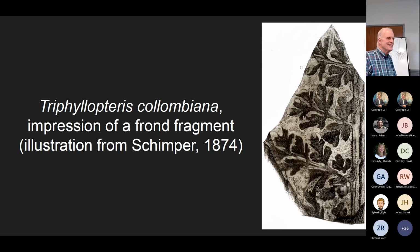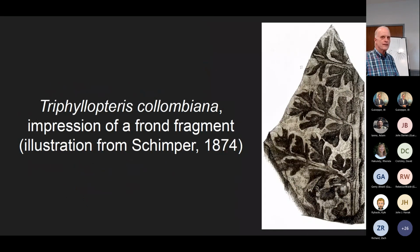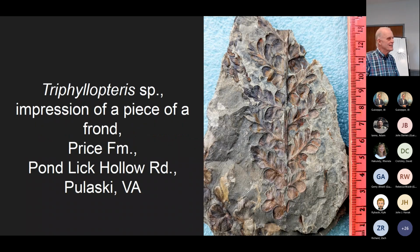The other one is, okay, we're dealing with seed ferns now. And this is the original photograph by W.P. Schimper of Triphyllopterus. And if we look at actual specimens and look at the drawing, you say, wow, that looks awfully similar.